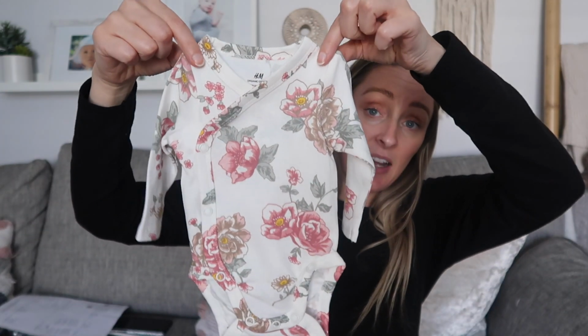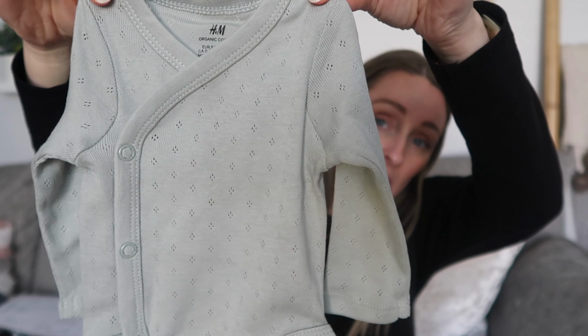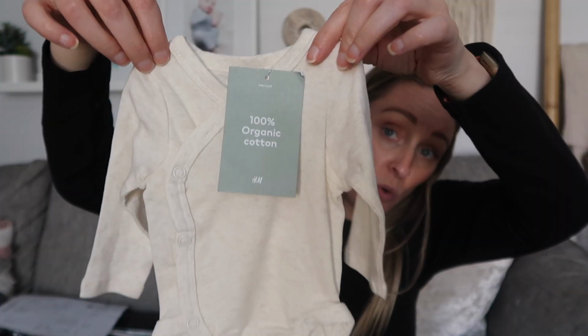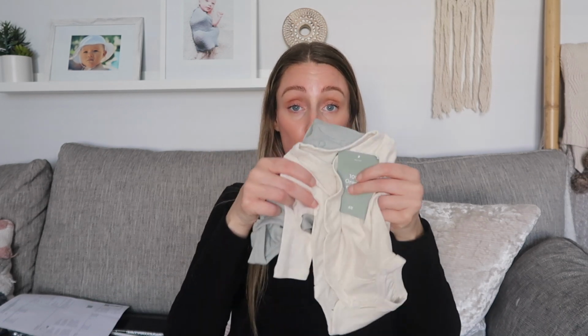So this particular set comes with this flower detail, this beautiful green with little details on it. Again, you can see the wrap a bit better here. And for nappy changes, it's really easy because they just pop her there. And then also this beige. Everything in this range is all 100% organic cotton. And those vests were £9.99 for all 3. So I got that in 0 to 1 and 1 to 2.